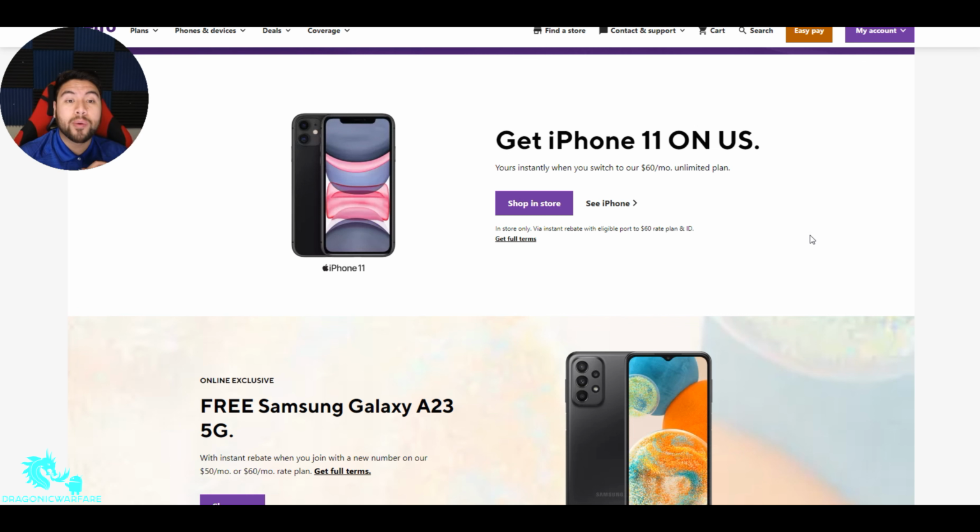So right there, it's telling you it's going to require the $60 unlimited plan, guys. You will need this plan to get it, so you cannot get anything cheaper. It says shop in store only, so you cannot get this online. You cannot get it through the website. You have to go into a store, which is kind of nice.